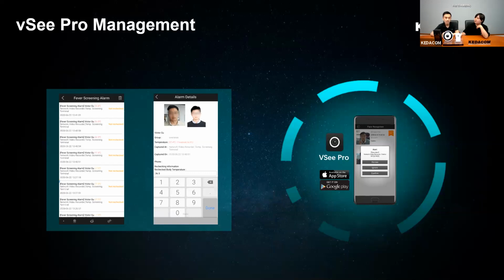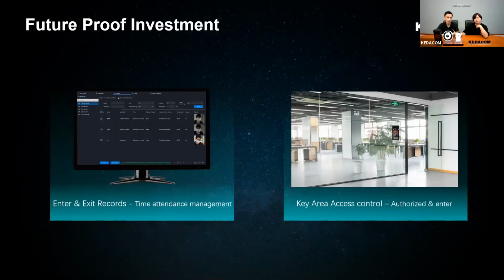Right. And as I've been talking about just now, the whole solution isn't for temporary use. So afterwards, the verification can be conducted for time attendance of different companies, as well as the access control feature. With the terminal, only the correct person is allowed to get into the corresponding office, such as financial office, manager office, and CEO office, and so on. And lastly, the cell phone app can be applied for remote access control. Like a security guard can check the status of the people in front of the terminal and decide to open the door for them or not.